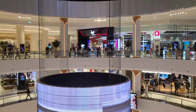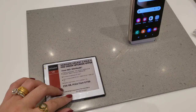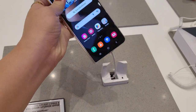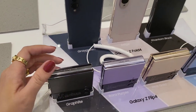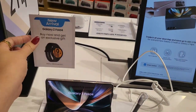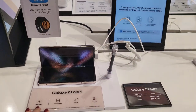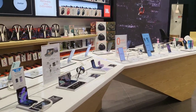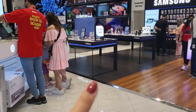Two weeks after purchasing the phone, I walked around the gadget stores in Dubai Mall to check if there are changes in the promotions. So far, as I go around, they are still having the same offer. For Samsung Fold 4, the same price plus Samsung Smartwatch 4. 4 months installment. Let's check inside the Z Fold.